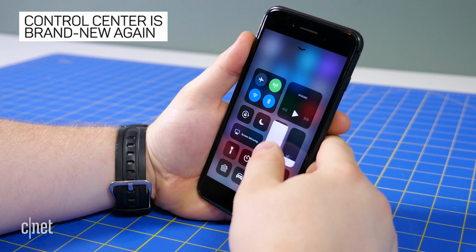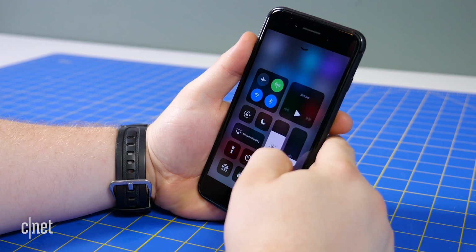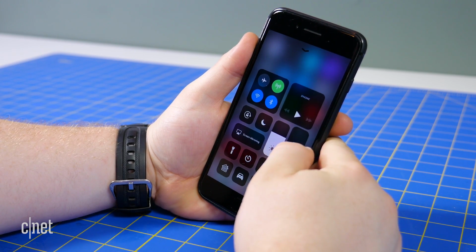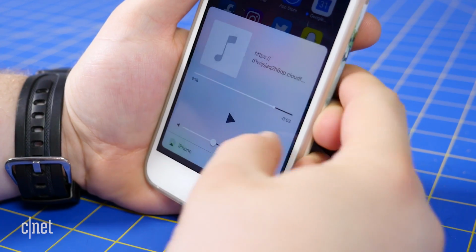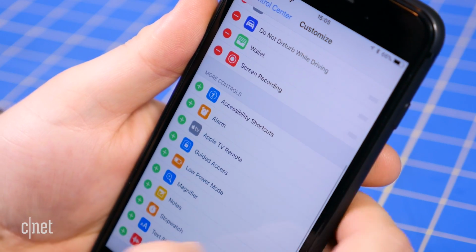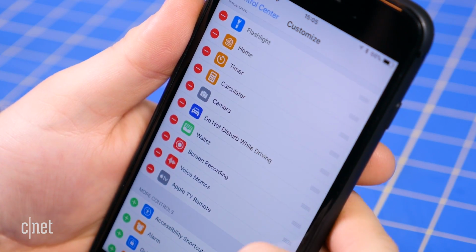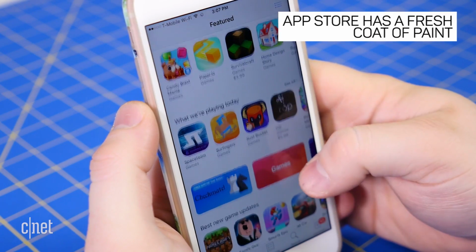When you swipe up from the bottom of the screen on your iPhone to view Control Center, you're in for a surprise. It's now a continuous column of buttons and sliders instead of a 3-page setup. Brightness and volume are easier to adjust, and you can now customize Control Center by adding, removing, and rearranging items within the Settings app.